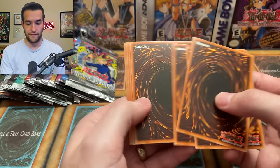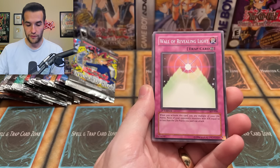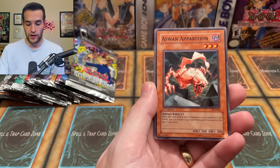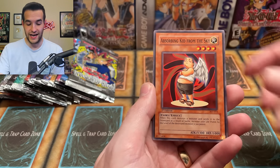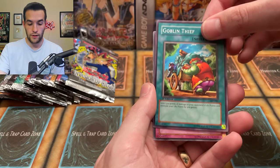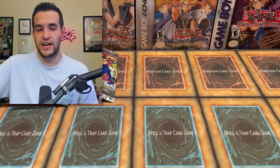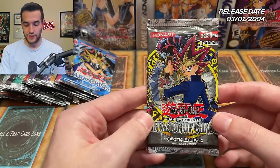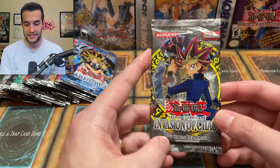All right, 1, 2, 3, 4. We have the Sand Gambler, cool. Wall of Revealing Light, Rocket Jumper, a Gigabyte, Aswan Apparition, Judgment of the Desert, Absorbing Kid from the Sky, Goblin Thief, and here we go. Soul Resurrection. We're starting off with a rare, but that's okay. If it's gonna be a rare, we want it to be an Ancient Sanctuary, not in like a better one. Like Invasion of Chaos, because this could have a CED, BLS, Dark Magician of Chaos, just amazing cards.